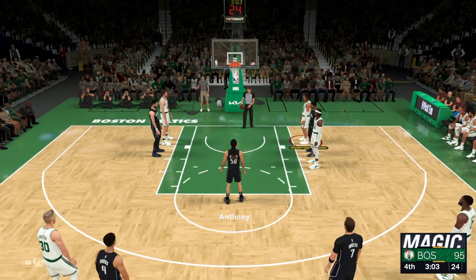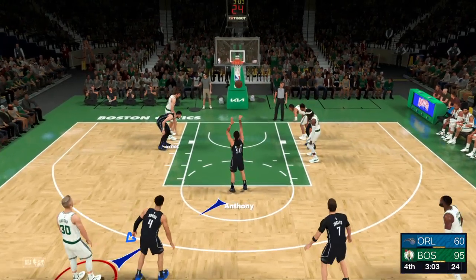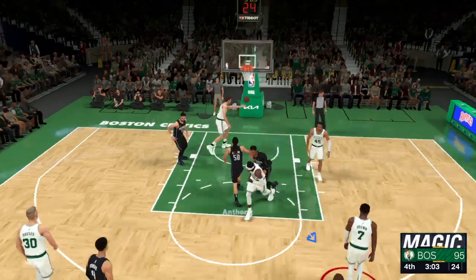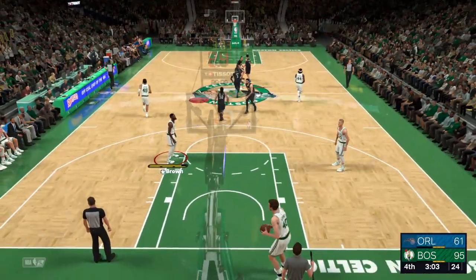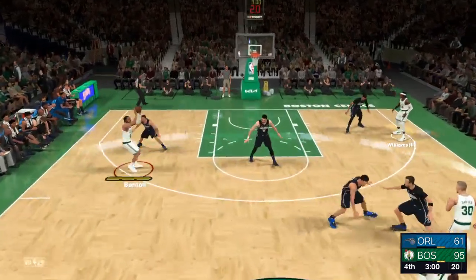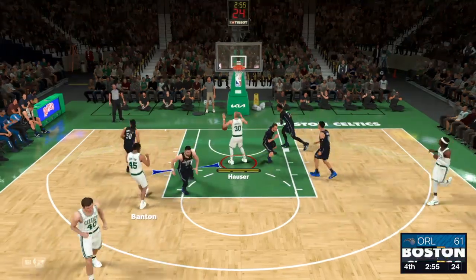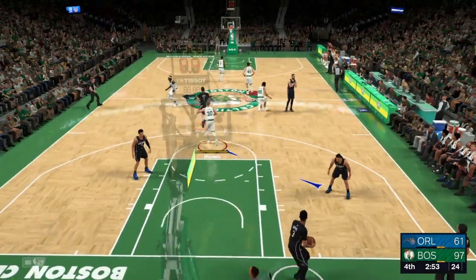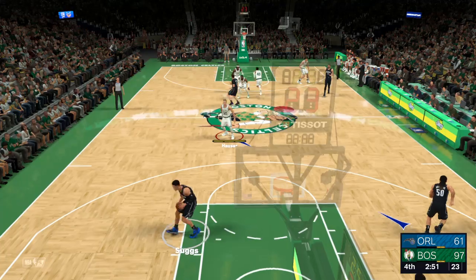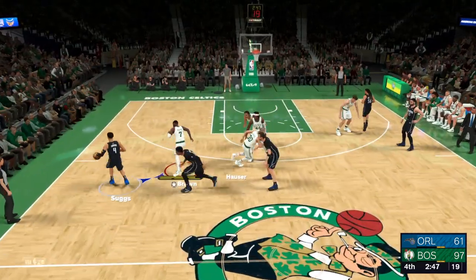And he makes a first. Good on both. And we're about 3 minutes into the fourth now. Pass to Banton. Over Anthony. And good. Got the friendly bounce off the right side of the rim. Proving he's more than just a go-to scorer. Brown also loves swinging the ball to open teammates.